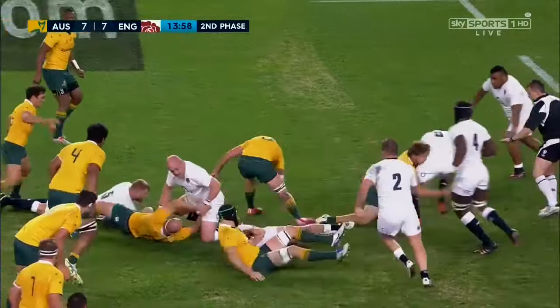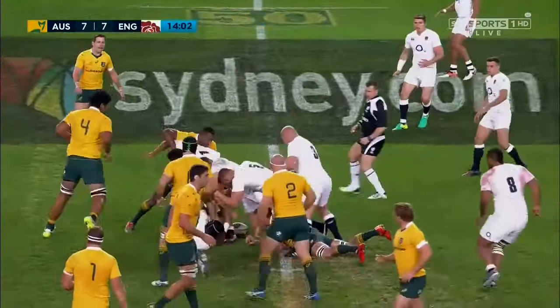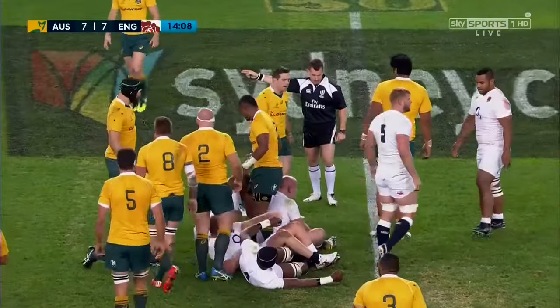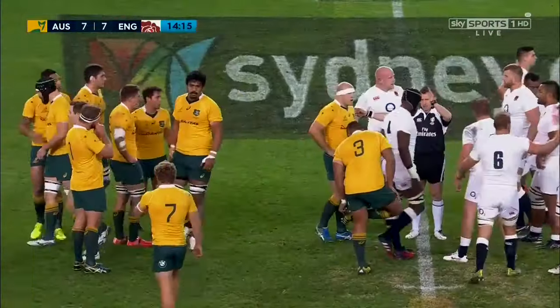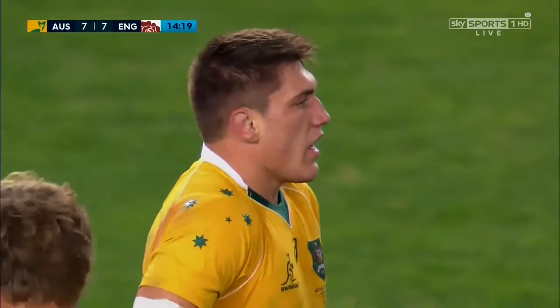Cruz dumped by McMahon. McMahon's in there again. Itoje comes back for England. Knocked on with white as he went to ground. Scrum, goal ball. Maro Itoje bailed England out there. Once again, Australia are putting extra numbers in at the breakdown, and England are getting driven backwards. It was a brilliant piece of play from Itoje.